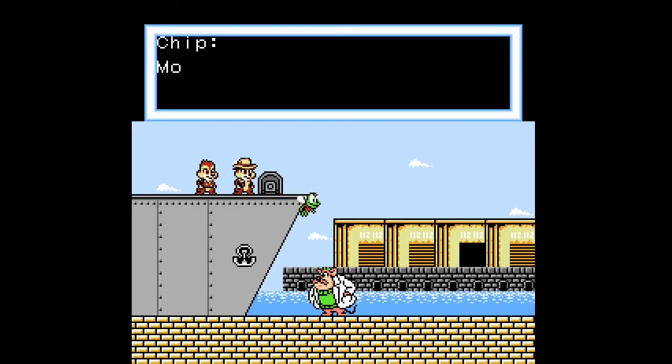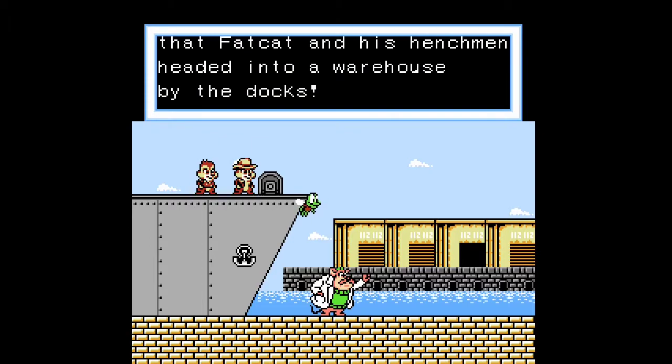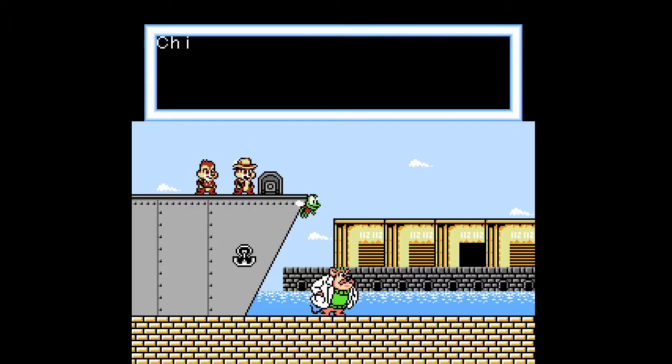The horn of the pharaoh is missing. And we don't have any leads. Okay, Zipper. Monty, what's Zipper saying? Well, love, he says that Fatcat and his henchmen headed into a warehouse by the docks. Really? Are you sure, Zipper? Alright, come on, let's go. Fatcat better watch out.